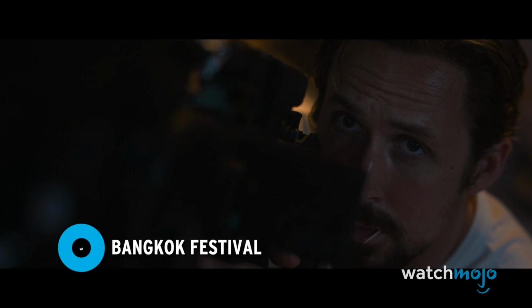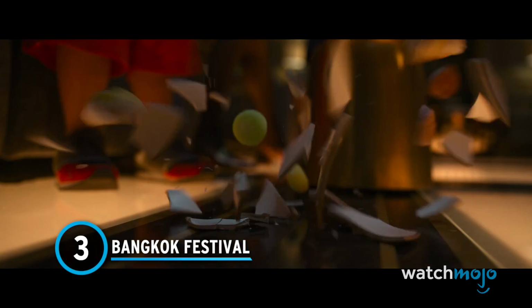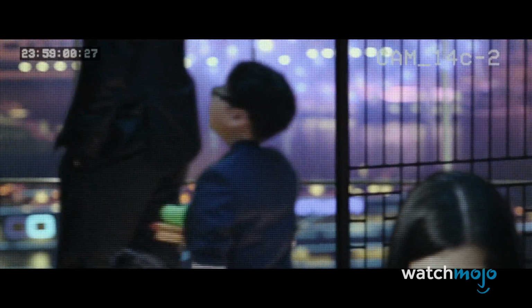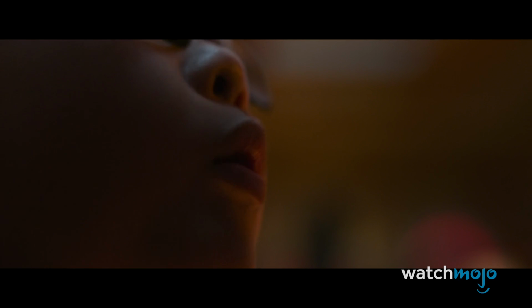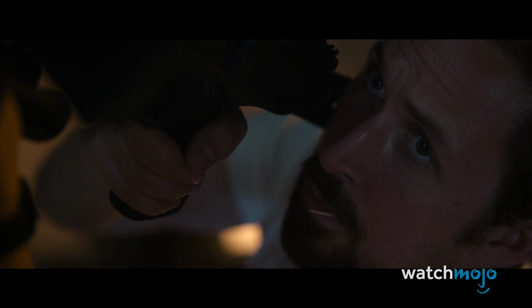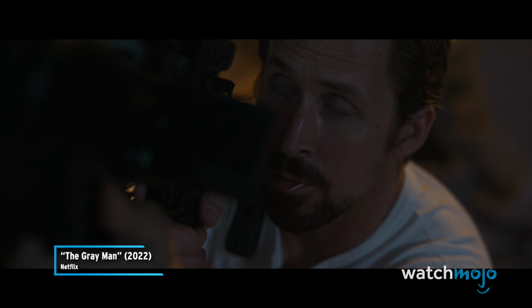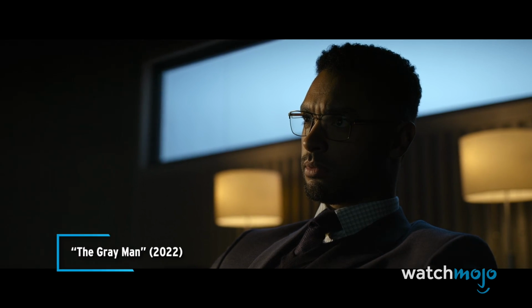Number 3. Bangkok Festival. Six's introductory scene in present day sees him on an assassination mission in Bangkok. While Carmichael orders him to shoot the target despite a risk of shooting a child, Six refuses, going in close instead. I'm picking up collateral. There's a kid near the mark.